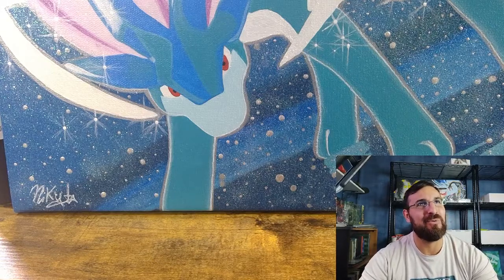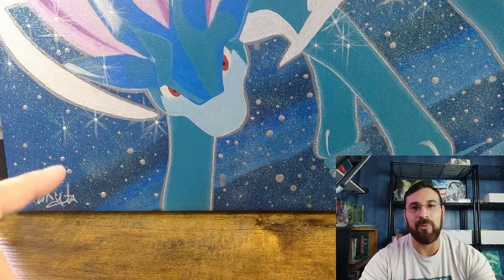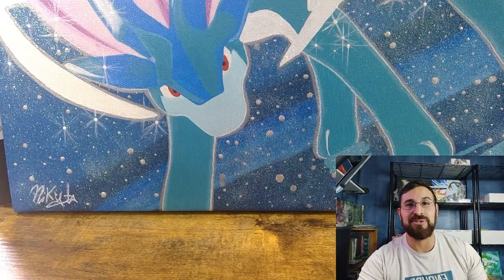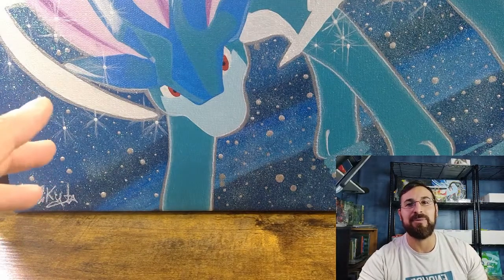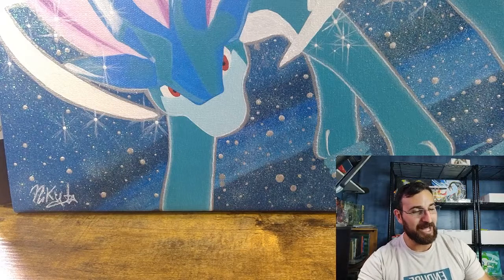So actually, that first one was Unseen Forces and Delta Species. This one is Team Magma, Team Aqua, obviously in the background, and Emerald. So those are the ones that came back this last round. And in addition to that, I believe I also purchased sets 5 and 6, which was Legend Maker and Power Keepers. So that actually includes that. So this was 3 returns all coming back together at the same time. So pretty happy about that.